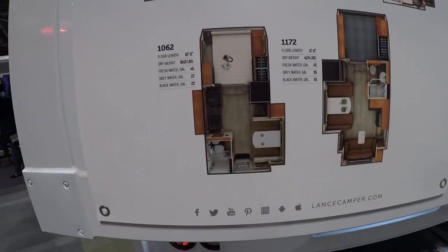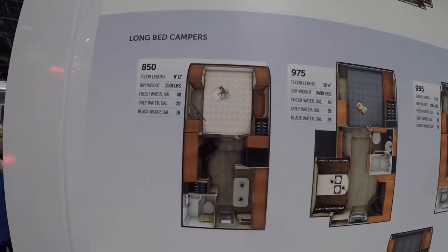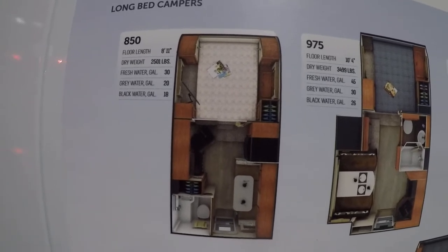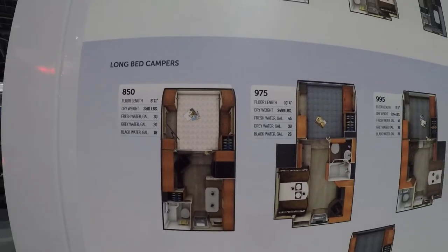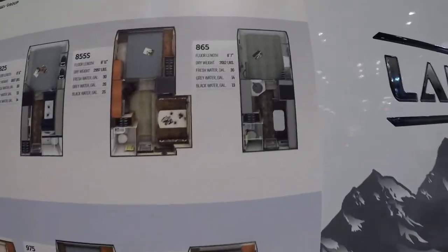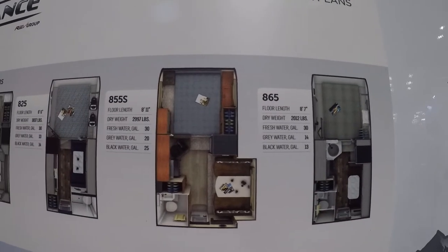Right now, there's a no-slide version. It's an 8 foot 11, 2,500 pounds. Sandwiched in between the others. And then these are the short bed campers. Oh my gosh.